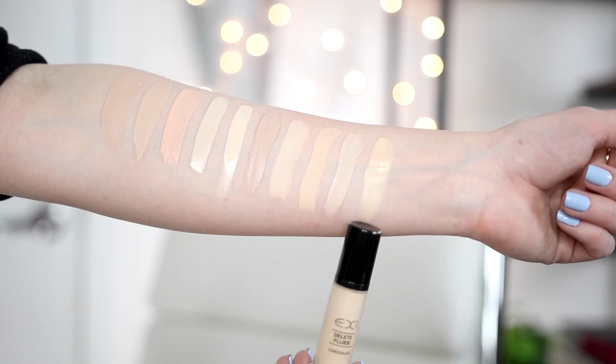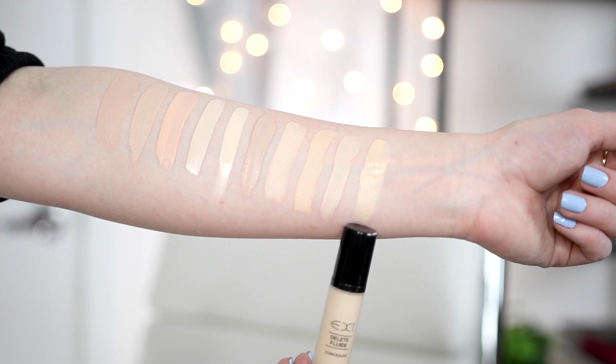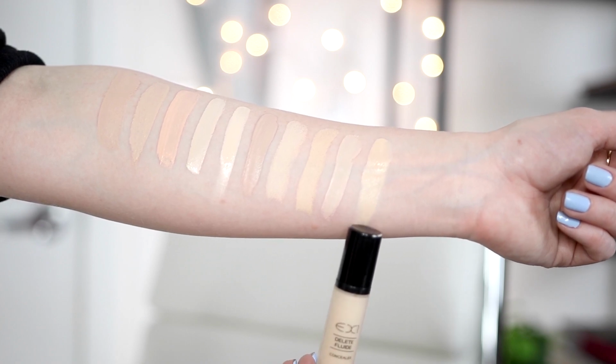This one retails for $17 and you get 0.27 ounces of product, so you do get a lot of product in here for only 17 bucks. So that's great. It comes in 13 shades. I have the lightest shade, which is 1.0. And the lightest shade is not very light at all.